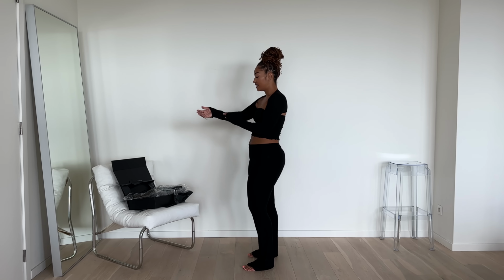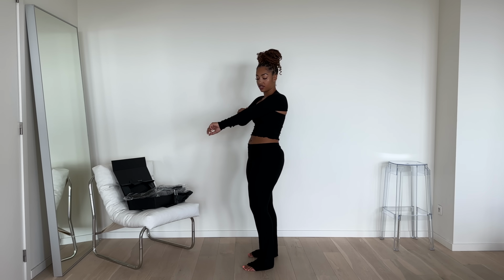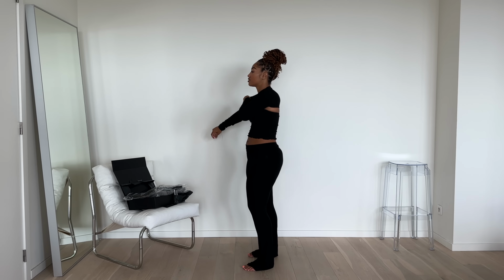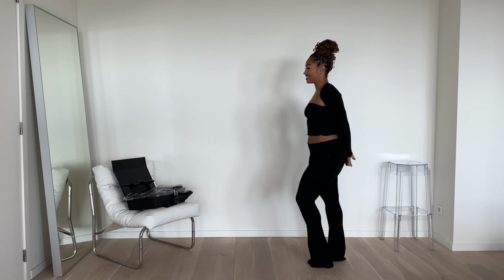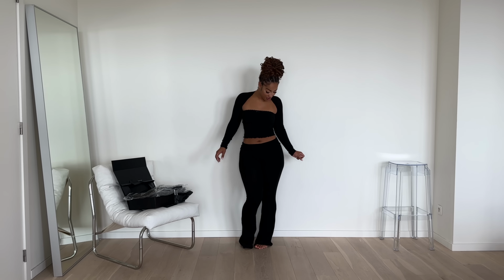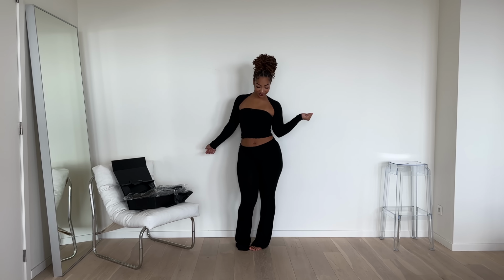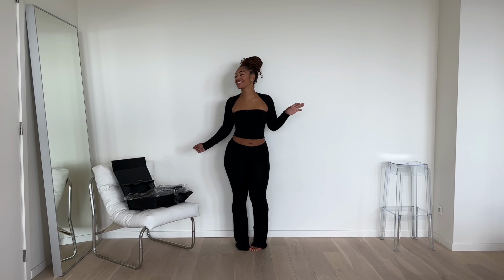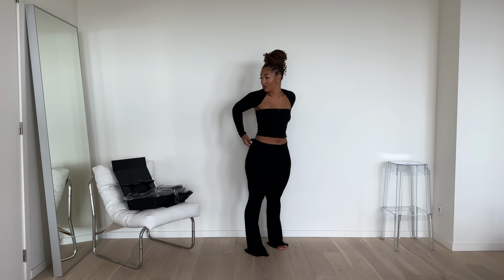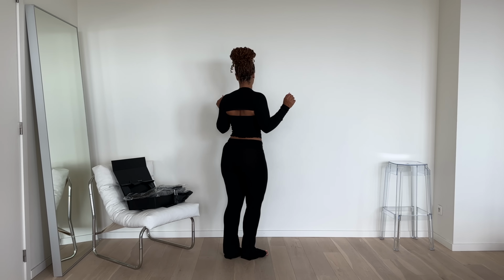I was scared that the top won't fit my arms, but it actually does. And it has some stretch to it as well. Oh my god, this is so cute. Is this not giving you early 2000s? I don't know, but this with just a juicy bag? No, this is really, really cute. Let me do a little 360.